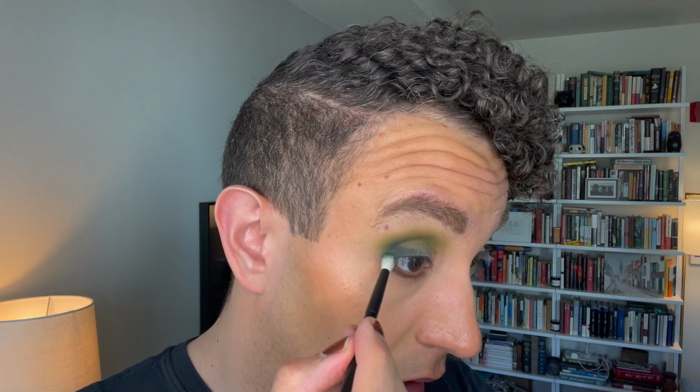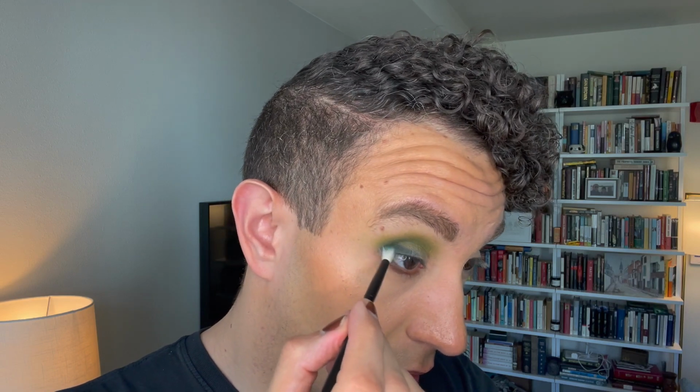And then I'm gonna take just a tiny bit more of the forest shade and connect the two right here. Okay, so that looks very nice, very earthy, which is what I wanted. And then I'm gonna take some NYX glitter glue, put that all over my lid and a little bit on my inner corner. What I tend to do is put it on the lid and then what's left on the brush, I just kind of tap there.